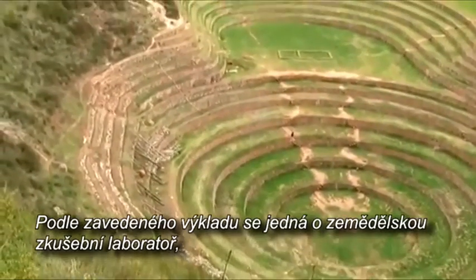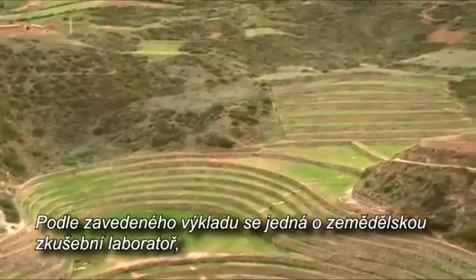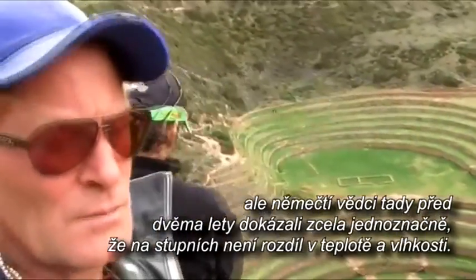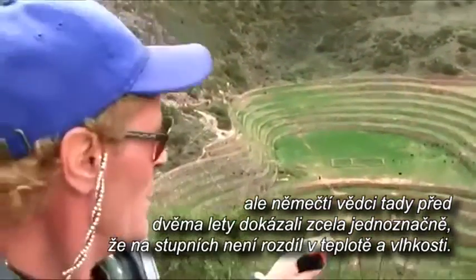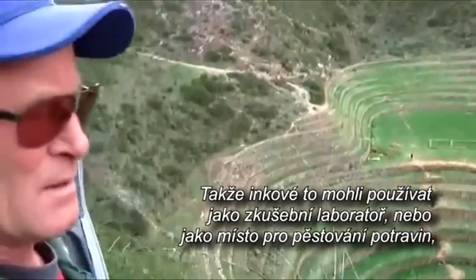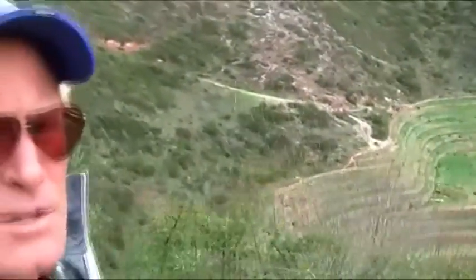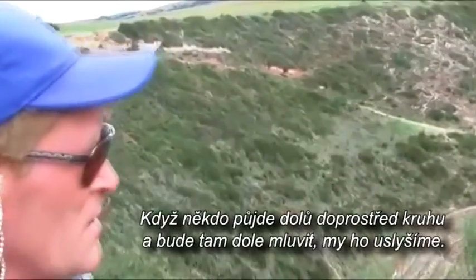And the conventional story behind it is that it is an agricultural experimental station. But a German study 2 years ago proved pretty conclusively that each level is not that different in terms of temperature and humidity than the other levels. So the Inca may have used it as an experimental station or as a place to grow food. But what's more intriguing are the acoustic properties.